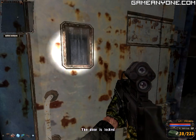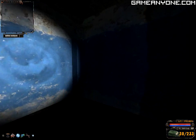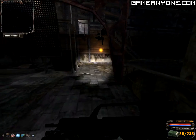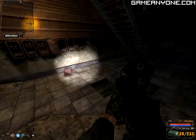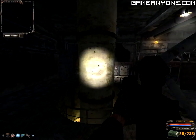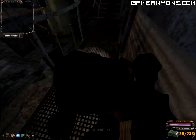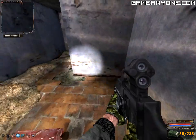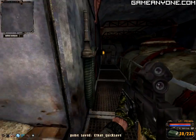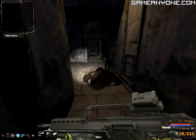Here with that light shining through the window, let's try that again. Oh yeah, there's a little room there. I'm wondering if this... Yeah, I definitely don't remember there being a door there in vanilla, and I don't remember a room being there. Maybe it's just a way to make it look like there's something there. Well, either way, we've got quite a few doors back here to try out this code on.